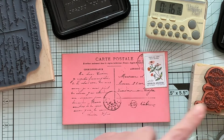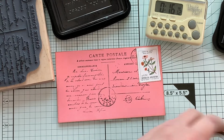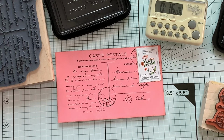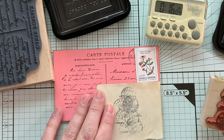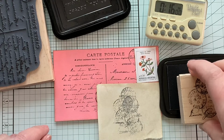Okay, I'm going to use this stamp again on top of this. But you know what? I don't think I'm going to need to use this because I am going to only use the top part of this stamp.